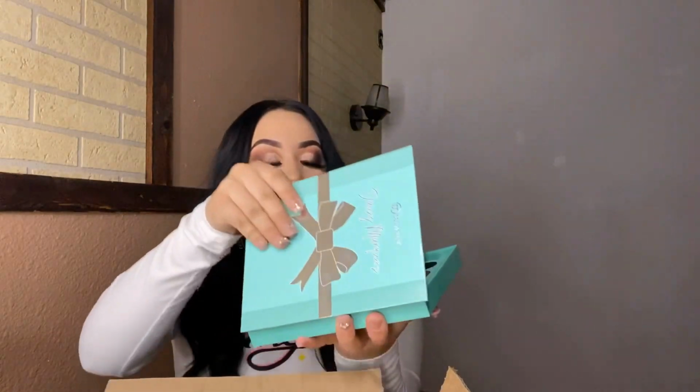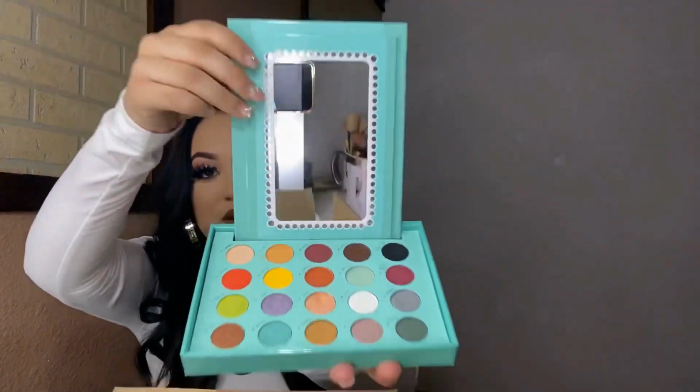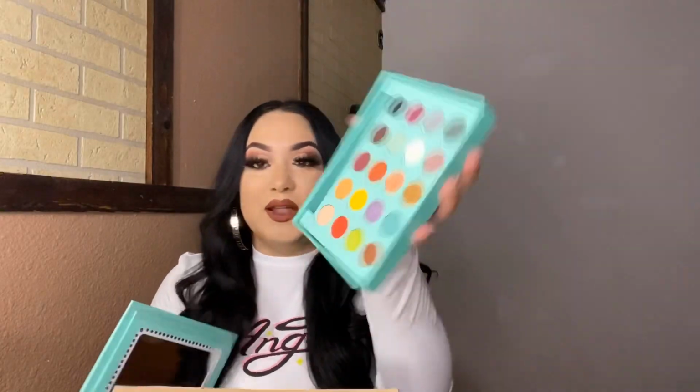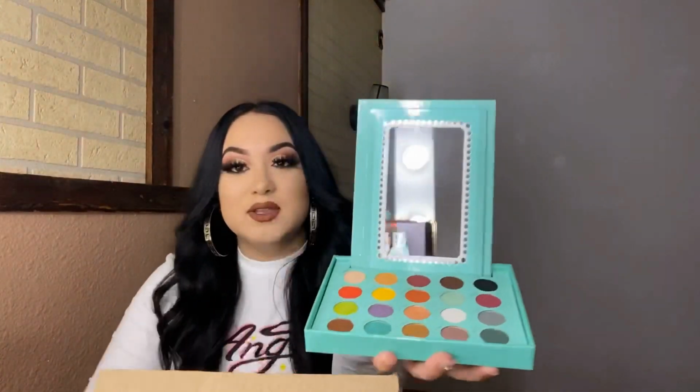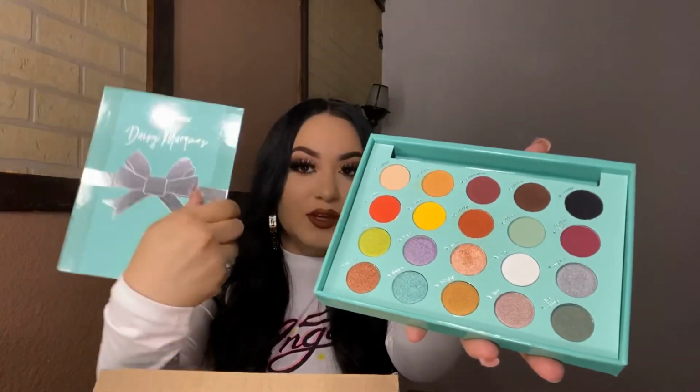I'm in love with it. I love it because it has a cute little vanity with it. And here's the palette. I already used it. So this is what I came up with, the Daisy Marquez palette. Look how cute this is. It has a cute little mirror. And yeah, it is a go-to palette.